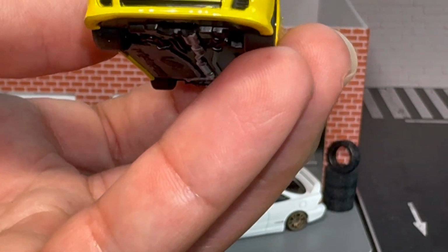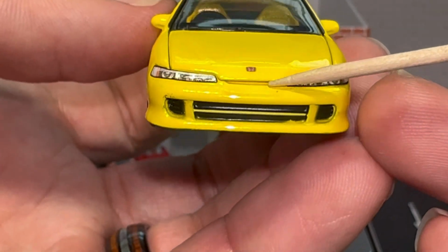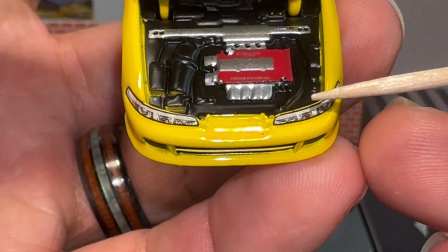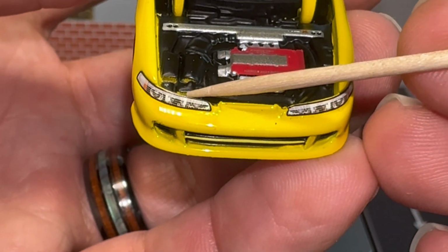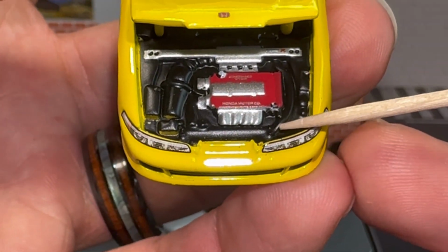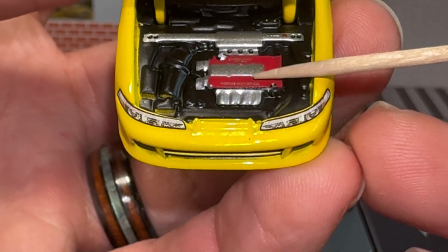From a distance, you can't really see it, but up close, obviously, yes, it does show. So let's go ahead and pop the hood, and there it is. Also, I know a lot of people were complaining about overspray like here and here and here on the engine bay. Like, I get it, guys. It's a 1/64 scale. The fact that they took the time to give us a detailed engine.